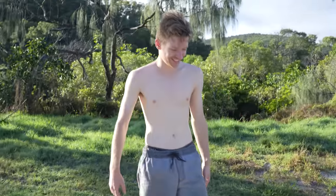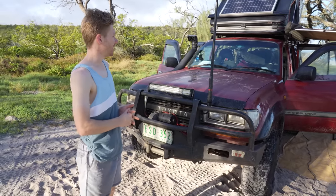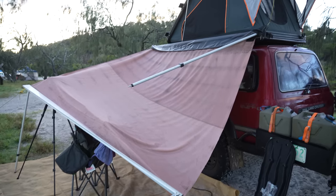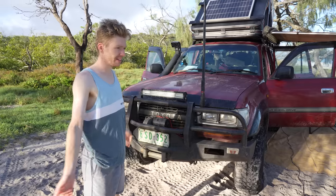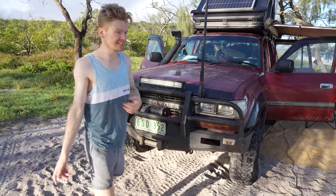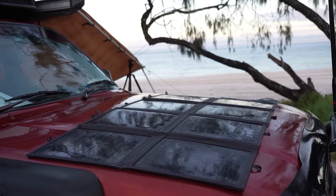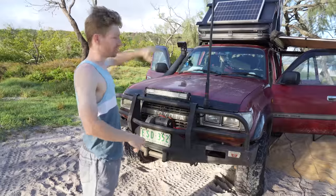So this morning we woke up and everything was looking in a very bad state. The awning was collapsed. There was rain everywhere. Basically a storm came through last night at around 10, 11 o'clock and just pelted down for like 15 minutes and soaked everything. But what was worse is that the power was all dead. The battery was dead, the fridge was off, everything was off.